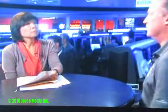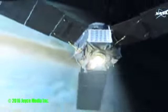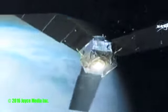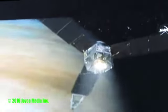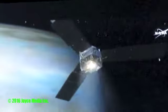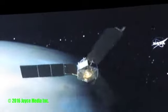Well, the main engine burn is 35 minutes, and it'll slow us down just enough to go from a super long orbit. We would just fly by Jupiter without this burn, which of course we don't want. After 35 minutes, we'll be in a 53-day orbit. And when the burn completes at 8:53 p.m., we'll immediately start to spin down to 2 RPM and turn back to sun. That'll happen by about 9:30 p.m., and that's obviously really critical for a solar-powered mission.